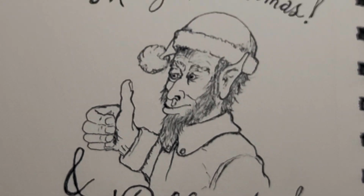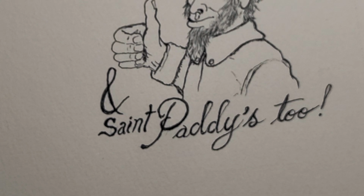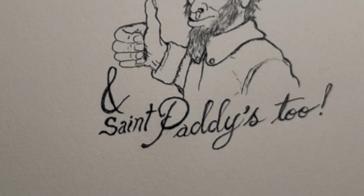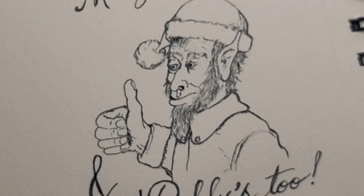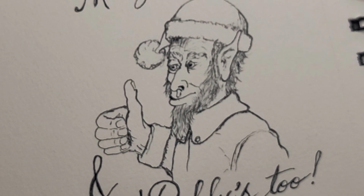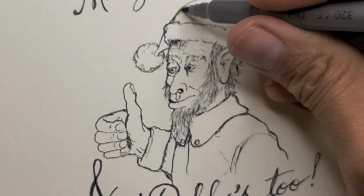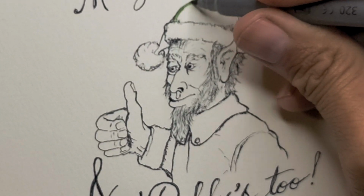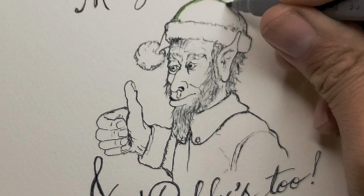Well, that's not too bad, folks. I think that's kind of the run of what that card will be. Now, just for fun, let's throw a little bit of color on it. And this will be easy enough. So I like to go around the outside first.